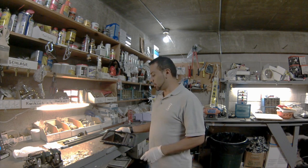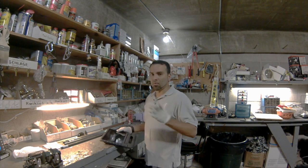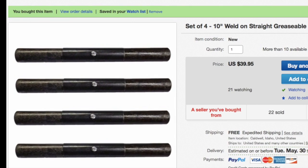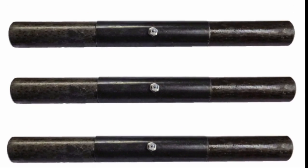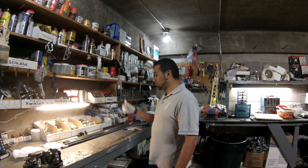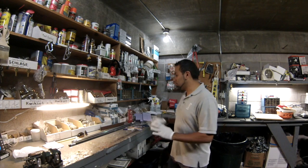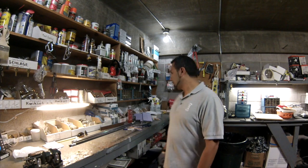Those hinges at the trailer dealer were really expensive. I think they were like $30 or $40 for one hinge. So I went online and found a couple of those hinges I was looking for, and they're only like $40 for 4 of them. That runs about $10 a piece, whereas these pipes alone, I think I paid about $30 or $40 for just these raw pipes here. So that was a no-brainer. I just stopped doing that, and I'm just going to order some hinges on eBay.